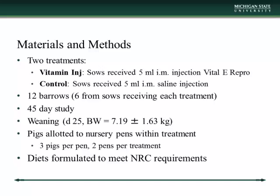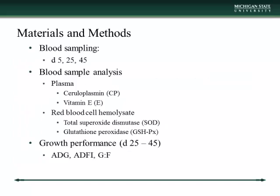And I'd like to point out that all diets for gestation, lactation, as well as our nursery diet were all formulated to either meet or exceed the NRC requirements, particularly for dietary vitamin E. So the major portion of my study was the blood sampling, which occurred initially on day 5 of age, at weaning on day 25, as well as the conclusion of the trial on day 45.